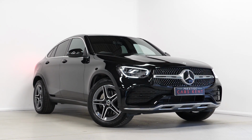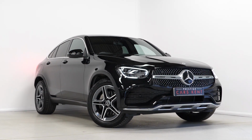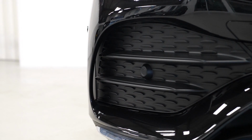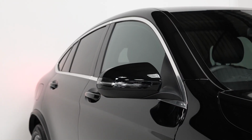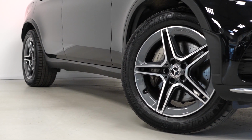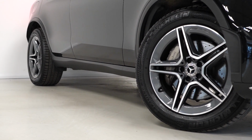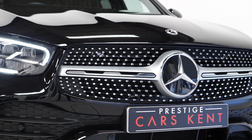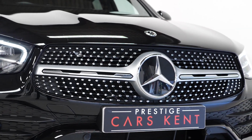This is a quick video walk around tour of our new 2019 Mercedes-Benz GLC220d AMG line we have new in stock. This is a ULEZ compliant Euro 6 diesel vehicle and is also a VAT qualifying car. To begin with the exterior, you've got the 19-inch split spoke design alloy wheels with the diamond turned finish, some of the chrome trim inserts around the car as part of your AMG line inclusions as well.